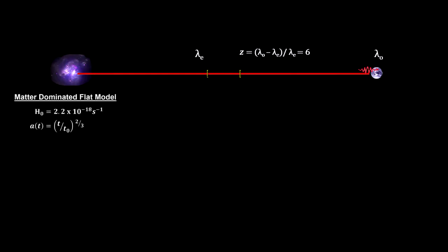Once a model for the change in the cosmic scale factor over time is specified, redshift gives us a great deal of information. For now, we'll assume a flat, matter-dominated universe. First, redshift gives us an object's receding velocity. With our model, we have the object moving away at 6 times the speed of light.